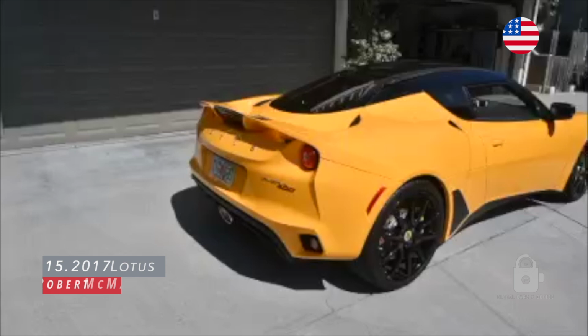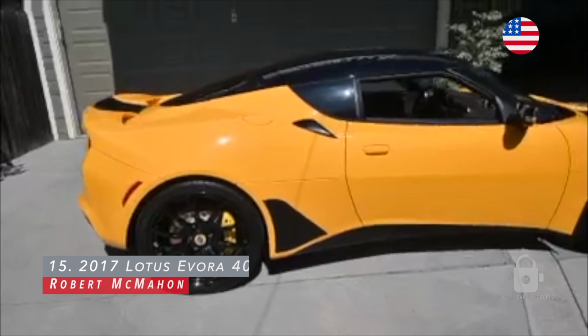Good afternoon. This is my Lotus Evora 400 2017.